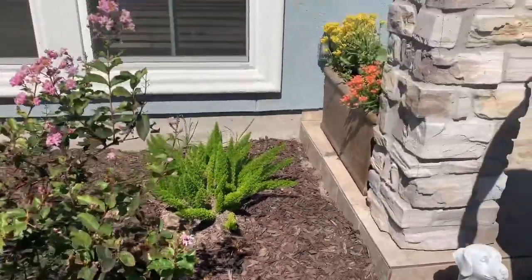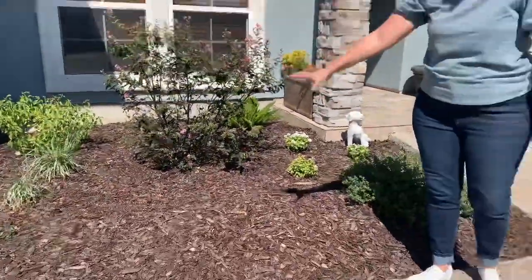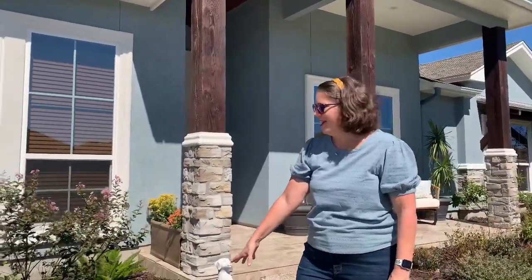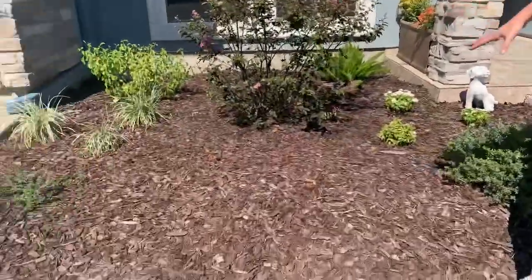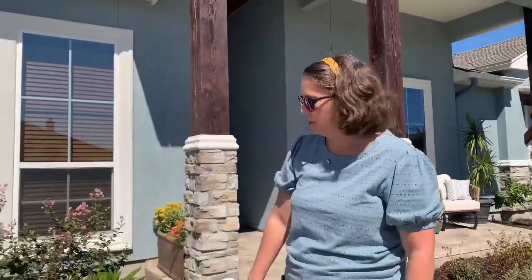Okay, and then I wanna note here that I have this big blank spot right in the front, and I wanted to fill that in with some annuals and could never decide, so I haven't filled it in yet, but eventually I'll get some annuals put in there and see how I like it. I don't know if I'll keep them in there or if I'll decide to put something else in there that's more permanent.